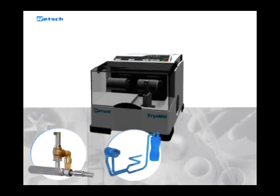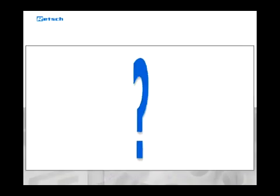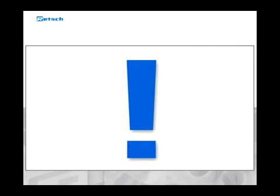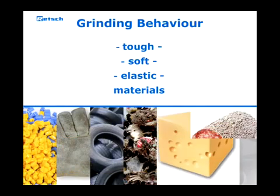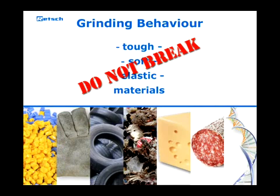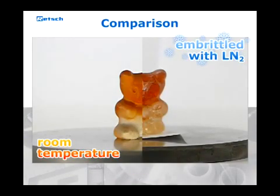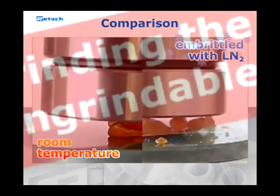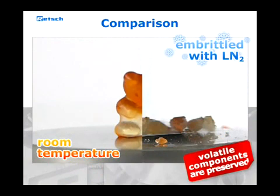But before we explain the technology and the outstanding advantages of the Cryomill, we will demonstrate why cryogenic grinding is sometimes the only appropriate solution for comminuting a particular sample material. Samples which are tough, soft, or elastic are difficult or even impossible to grind at room temperature. They only bend instead of breaking. When liquid nitrogen is introduced to such materials, it cools the whole sample down to -196 degrees Celsius and embrittles its structure, making it break easily. Moreover, volatile components, which could escape when the material gets warm, are preserved.